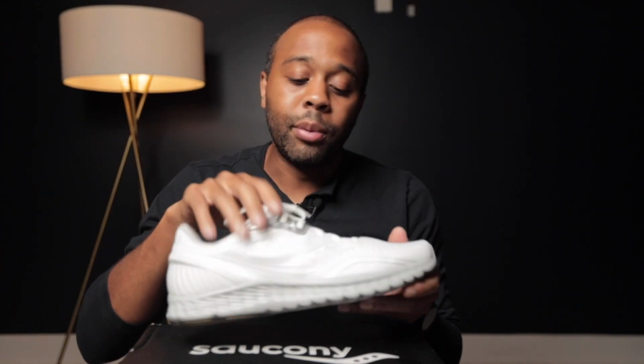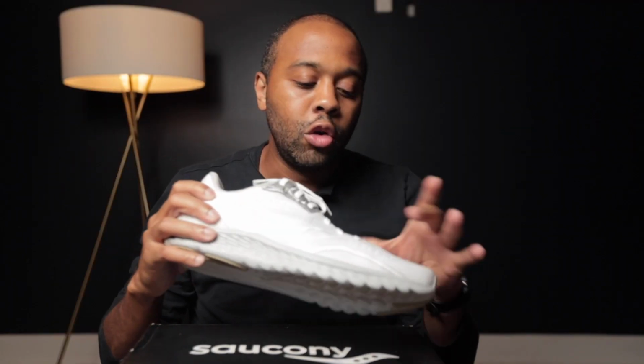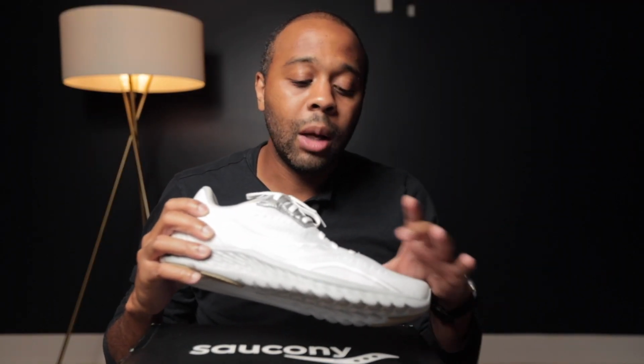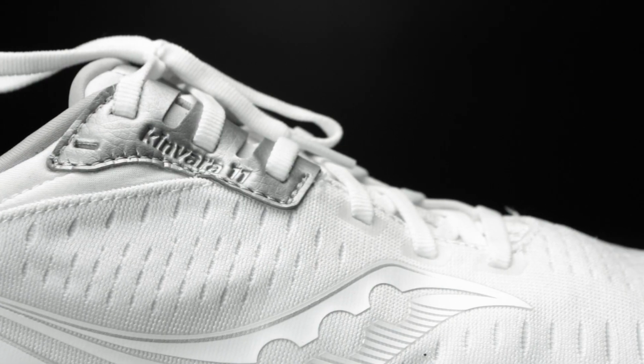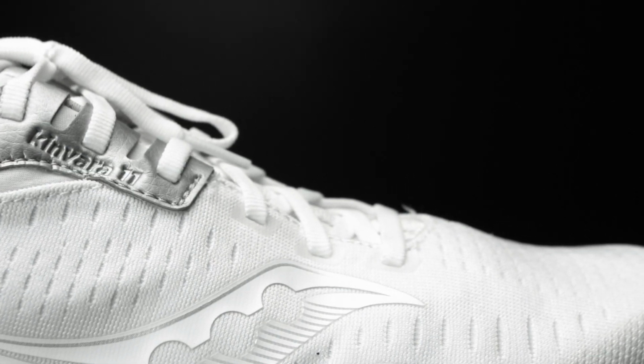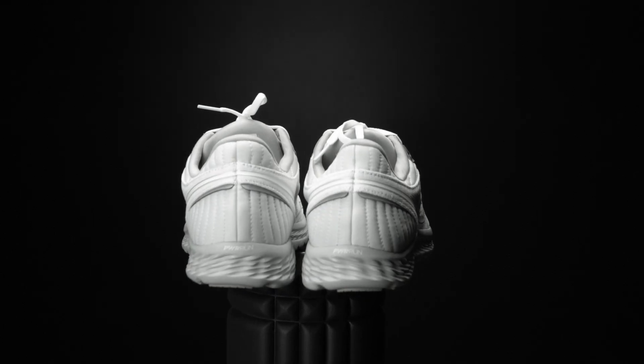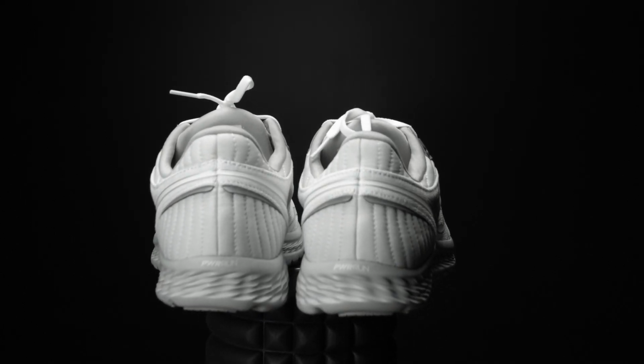Next, you've got the upper. This upper is very lightweight, super breathable. You've got a little bit less room in the toe box compared to something like the Triumph, but it is still fairly wide, which I've found to be pretty consistent when it comes to Saucony shoes. You've got these flat lay laces, as well as you've got a nice secure lock in the heel.